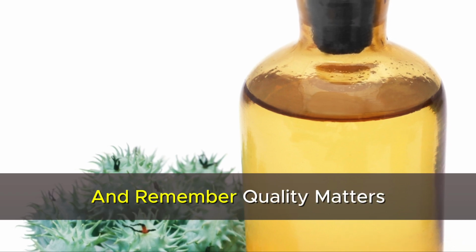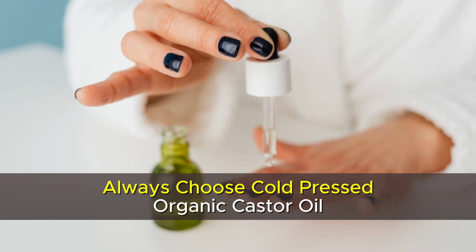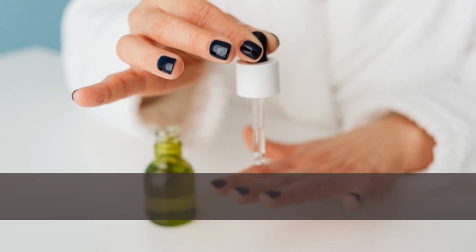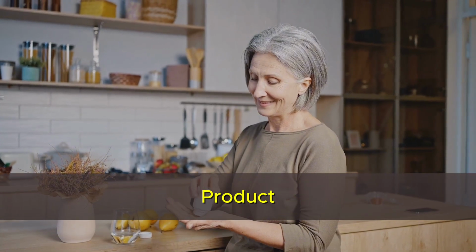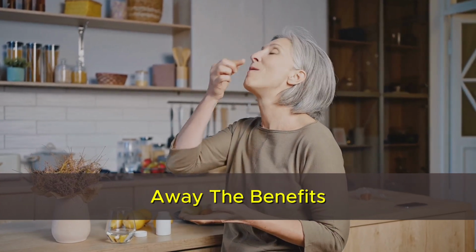And remember, quality matters. Always choose cold-pressed, organic castor oil. That way you know you're using a pure product, without chemicals or heat damage that can strip away the benefits.